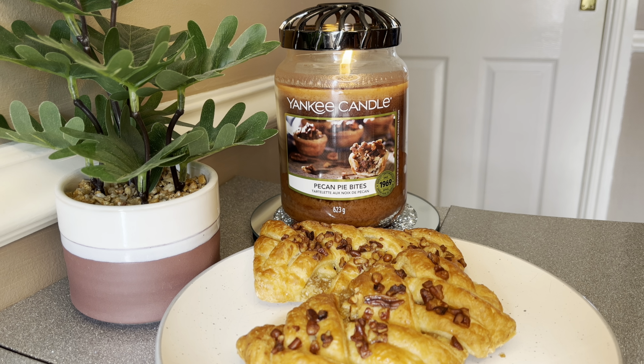The atmosphere it brings, like I just said, is autumn time, winter time. It brings an atmosphere of coziness, where you want to just snuggle up with a blanket. Come home, light this one up, get under your blanket on the sofa watching your favourite thing on TV, and it's just that autumn vibe, and makes you feel really cozy and snuggly. It also creates a welcoming atmosphere if people come into your house. It smells like pecan pie pastries, basically, quite heavy on the cinnamon, so it's very welcoming for anyone that comes in.